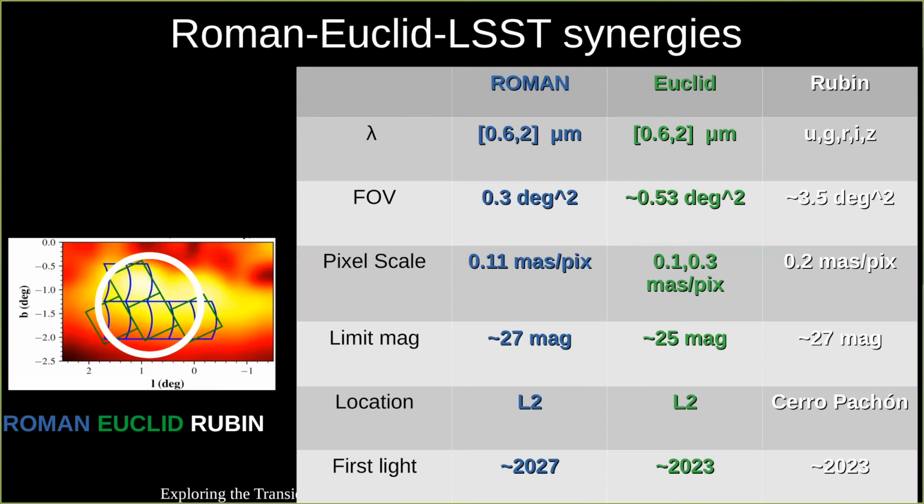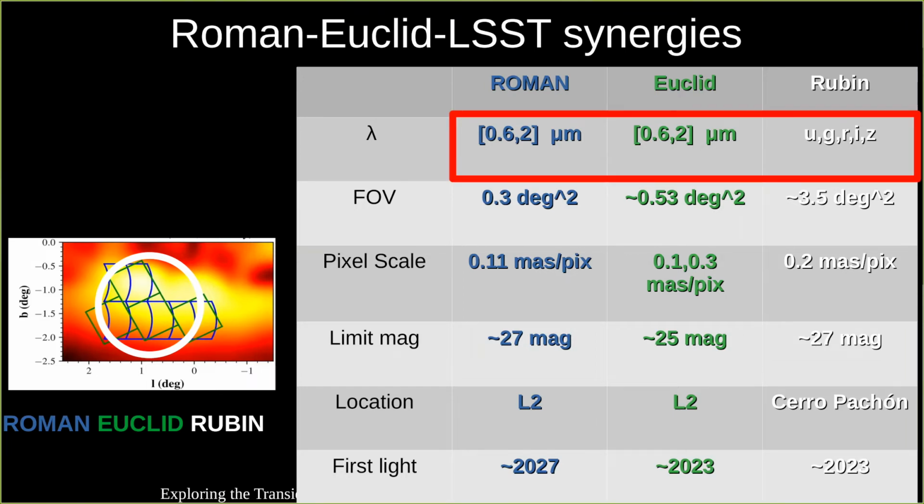Here I summarize quickly the characteristics of each mission. And what we can see is there is a lot of complementarity in these missions. The first one is in wavelengths. Both Roman and Euclid will observe in optical and infrared, and Rubin will be more focused on optical, but the complementarity of all of the filters will be very precious for a lot of science. You can think, for example, of the study of star-forming regions, where this kind of complementary filter is very important.